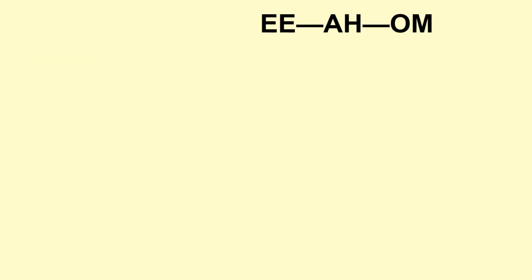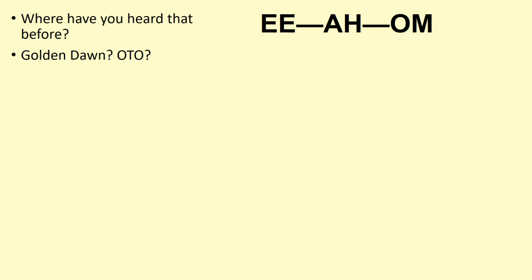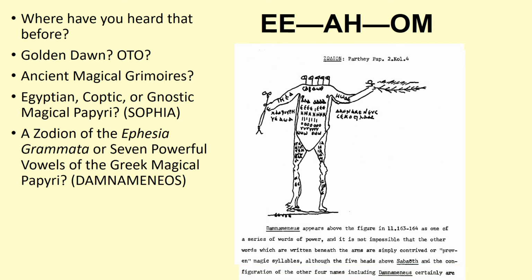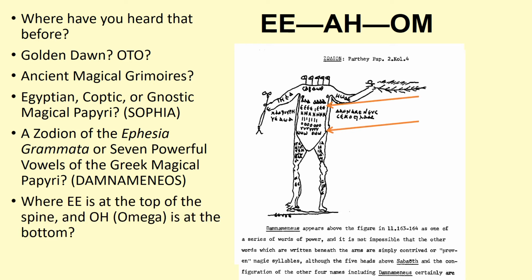Now, E-O-M, have you ever heard that before? Okay. The Gnostic magical papyri, here's Marcus's Gnostic Zodian made of vowels. The Greeks had what they called a Zodian of the Ephesia Grammata, the seven powerful vowels that were used for intoning by people who were sorcerers, witches, magical people. This figure is called Damnamenios. And Damnamenios has interesting things where E is at the top of the spine and O is at the bottom. So these things were known and used by ancient people, and I'm going to show you an interesting use.